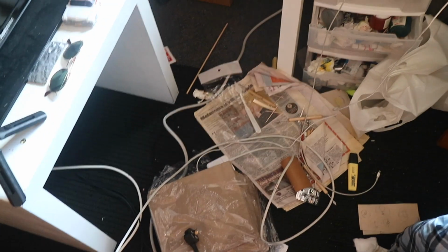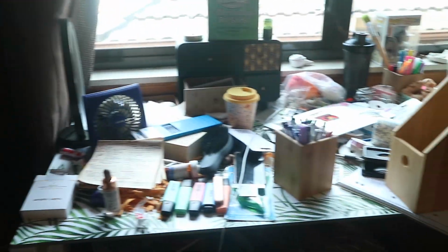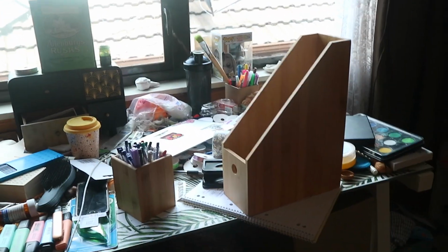And over here is also really messy. And I've got this massive thing in the way of my feet, so I need to figure out where to put that. And I just need to fully organize this, so that's what we're doing today.